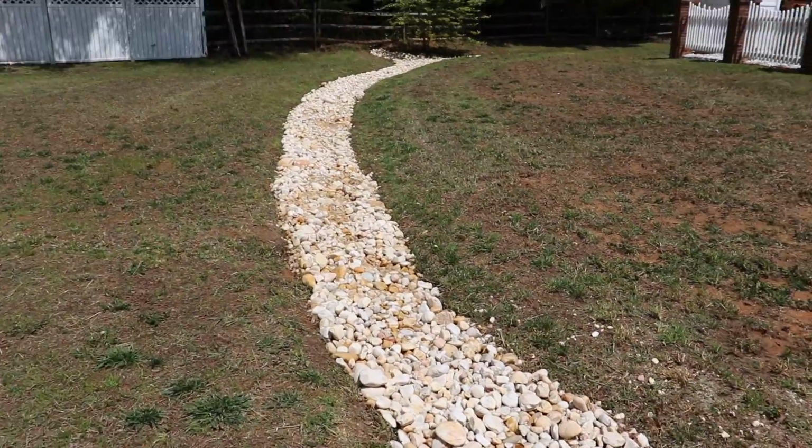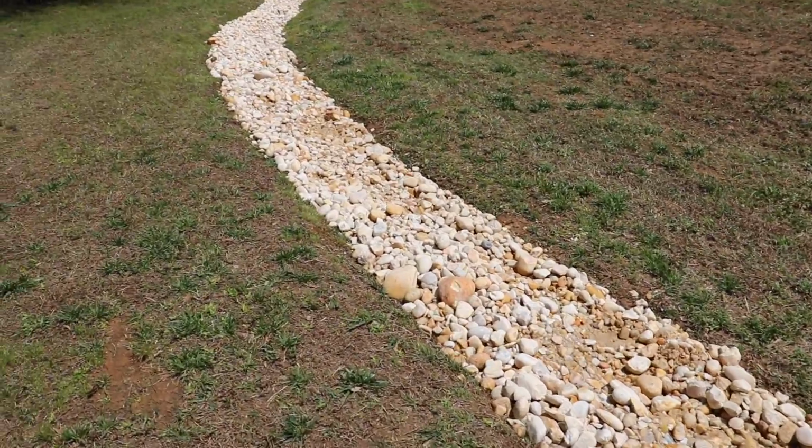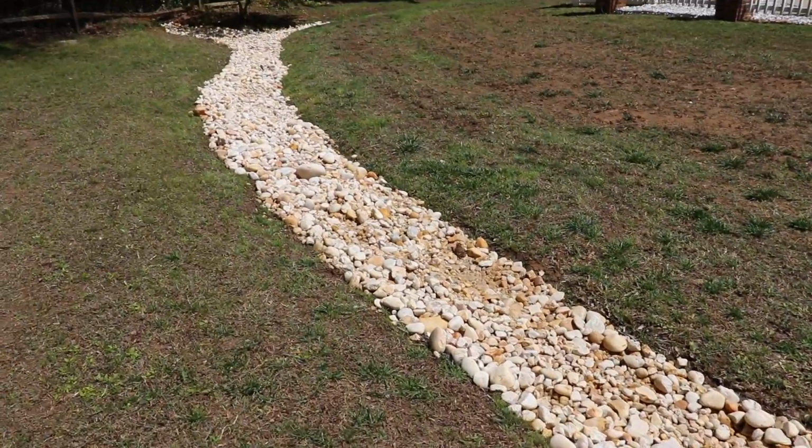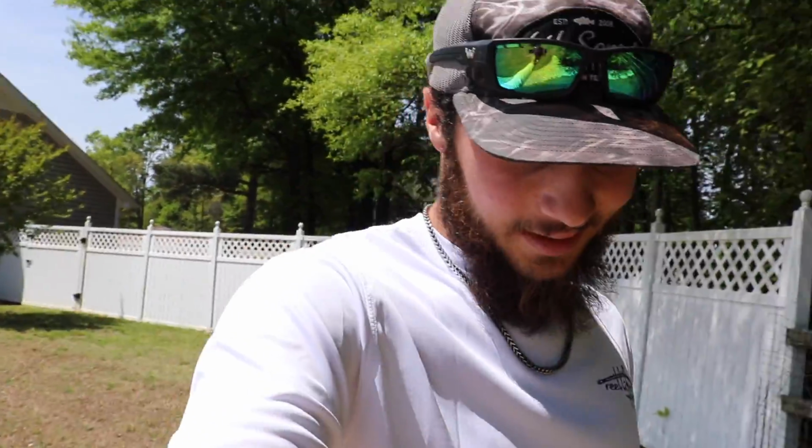But hey guys, this is going to help B's property a lot. And like I said, I do hardscapes for my second job, so this stuff is just a normal day for me, man. I love doing it, staying active, moving around. Brings the BP compound to the next level.